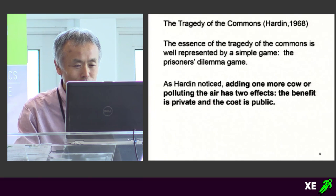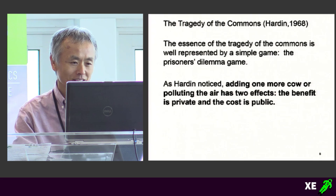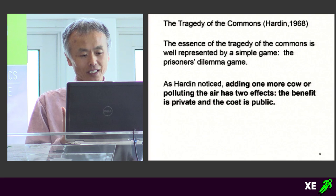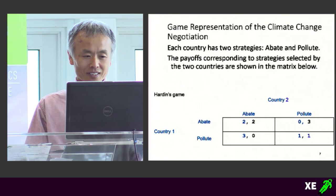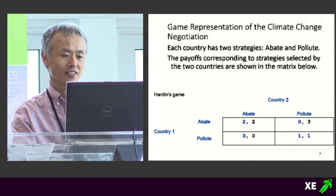Starting from this, I will represent the tragedy of the commons in a game. Simple too. Noting that when we add one more cow or we increase the pollution, greenhouse gases, there are two effects. One is benefit, which is private, and the other one is cost, which is public, which means other countries have to pay. So paying attention to this, we can introduce the problem, the Hardin's game here.